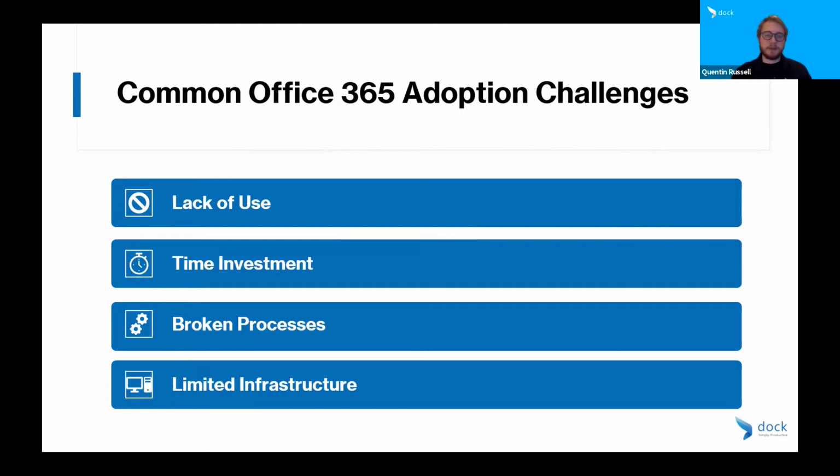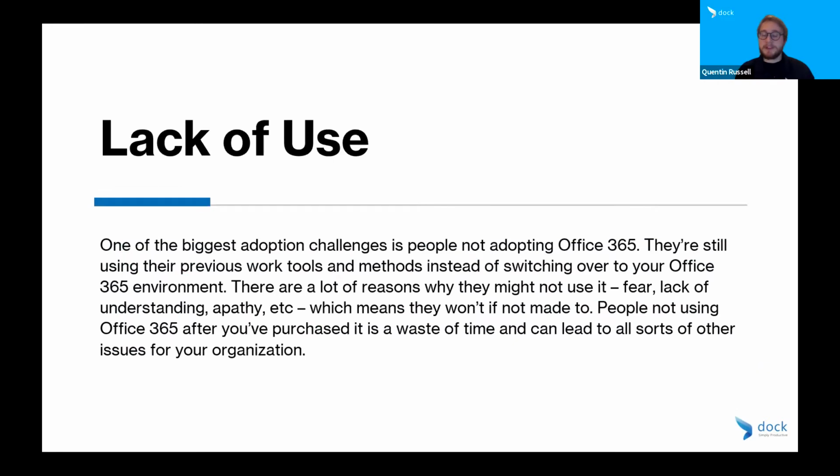So kind of taking a look at those with a lack of use. One of the biggest adoption challenges is people just not adopting the system. They're still using their previous work tools and methods instead of switching over to your current existing Office 365 environment. There might be a lot of reasons why they don't use it. You know, fear, lack of understanding, apathy, but essentially if they're not made to do it, they won't make the switch. And at the end of the day, people not using Office 365 after you've purchased it is a major waste of time and can lead to all sorts of other issues for your organization.